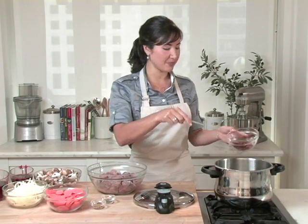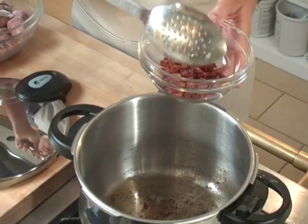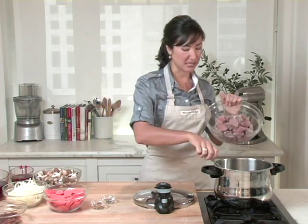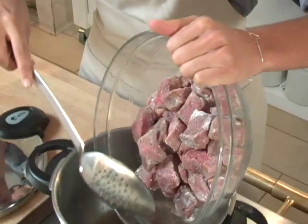I'm already through the first few steps of my favorite beef bourguignon recipe, where I've cooked the bacon, and I'm removing the bacon pieces from the pot, but leaving the grease behind. You want about 2 tablespoons. I've also cubed my beef, tossed it in flour, and will now add this into the pot.